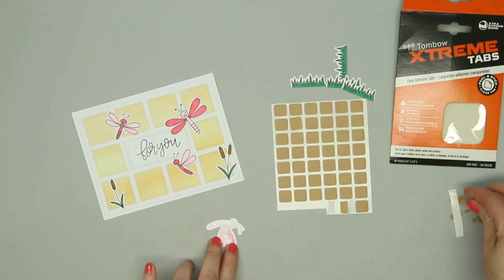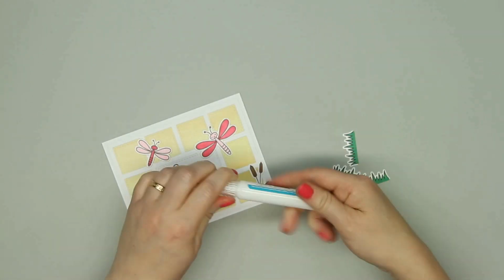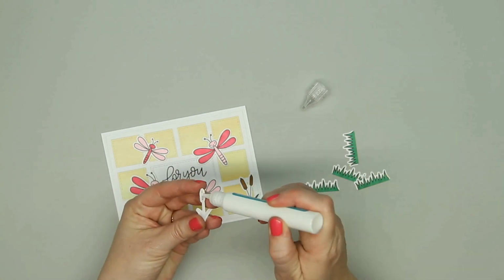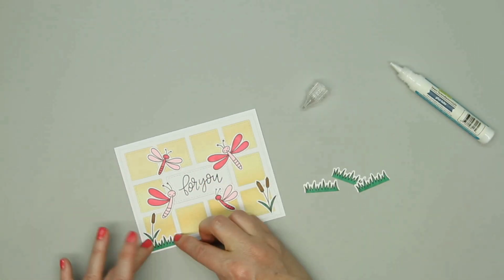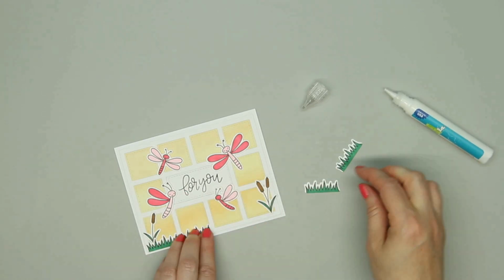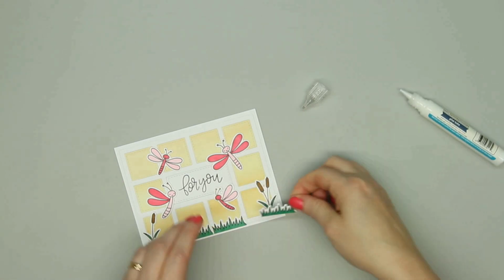For the cattails and the grass, I used liquid glue from Lawn Fawn. I stamped and colored 4 of the grass images so I could have a grass border all along the bottom of the card. It's fun to create a scene while still using a background cover-up die. I like how 4 of the grass images lined up perfectly across the card.